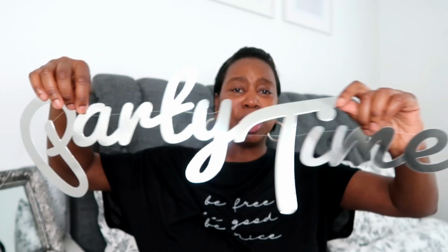Also, they had another garland that says party time. This one is all attached already, so you've got party time going across there like that. This was also £1. I also picked up this star garland. Might just open it and show it to you. You've got all those stars there, and this was also £1, and it's 3 meters long.